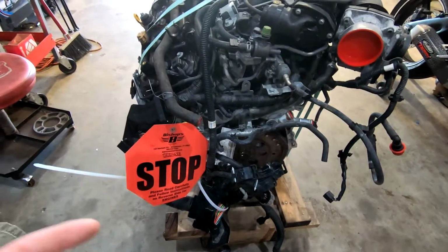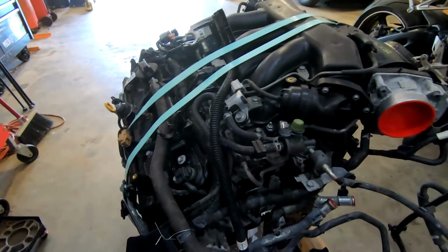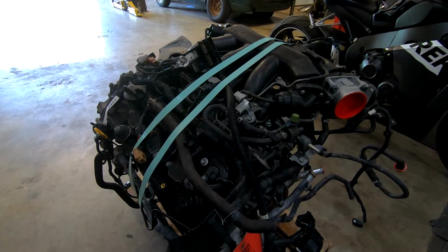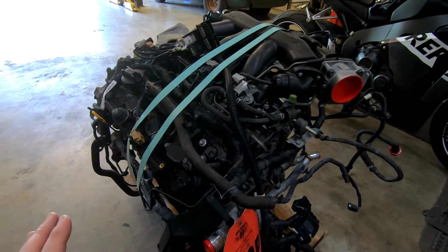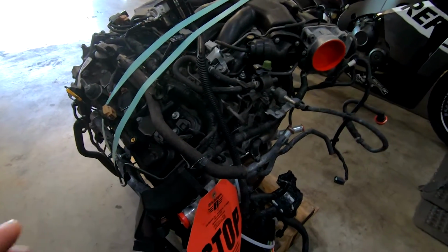And if you don't get a wiring harness, if you're doing just a swap for swap on an engine, you're basically going to end up having to remove everything you see here to swap the wiring harness. You've got to remove the intake manifold. You've got to remove all of this stuff in order to get this wiring harness in place. It's going to be a massive, massive pain in the butt.